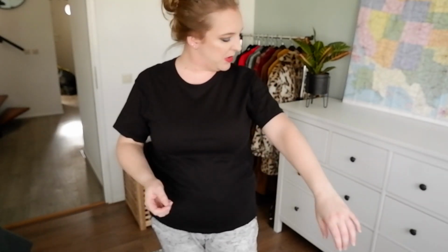And then the last top I want to share with you is just a basic black t-shirt. This is from Weekday. I love Weekday t-shirts, they're the best. They're a bit like sturdier cotton, and this is a different style from what I had before. It's got a slightly longer sleeve and then quite a boxy fit, which is what I like about it.